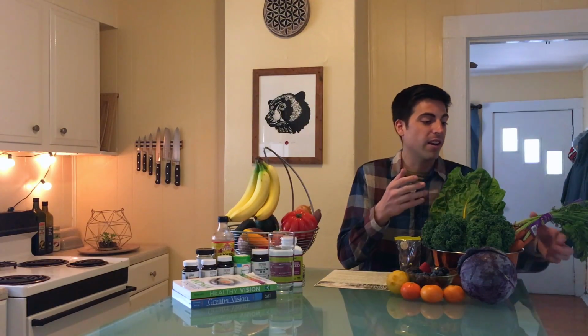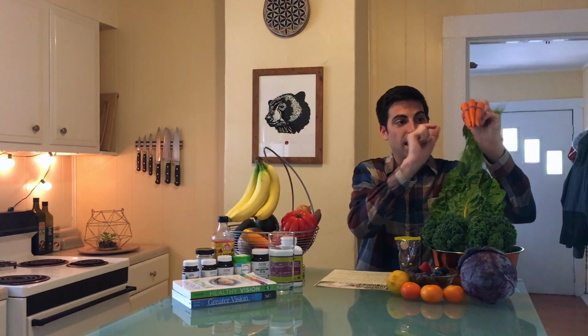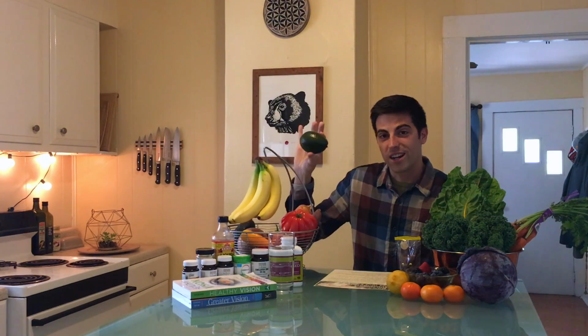Like if you cut a carrot in half and look at it straight down, it kind of looks like an eye. Same thing with an almond, it's kind of shaped in an eye shape, sort of. And eggs as well. You've got the yolk in the middle and then the white around it. And I guess avocados are kind of eye-shaped as well. So it's a fun way to look at your food a little bit differently to see what part of the body it's helpful for.